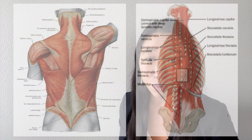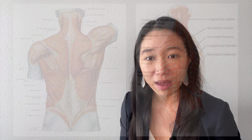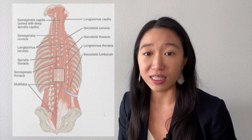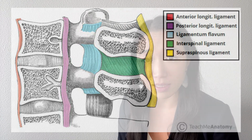We also have a back core, which is made up of paraspinal muscles, since they run alongside the spine. Some paraspinal muscles are large and thick and make big, powerful movements. Some muscles are smaller or thinner or deeper and contribute to more subtle movements of the neck and trunk. Ligaments run up and down the entire spinal column like long strips of duct tape, contributing to the spine's stability and flexibility.